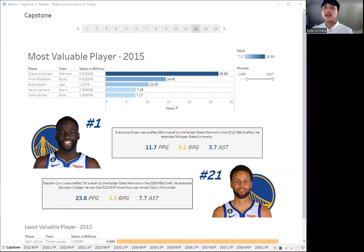value of 3.3. The least valuable player this year was Zach LaVine of the Minnesota Timberwolves, who made $2 million and had a value of negative 6.